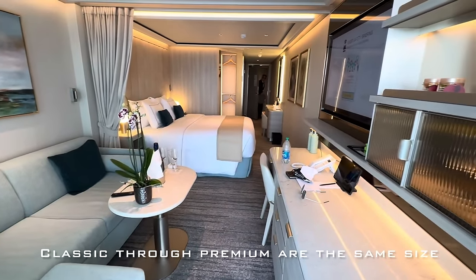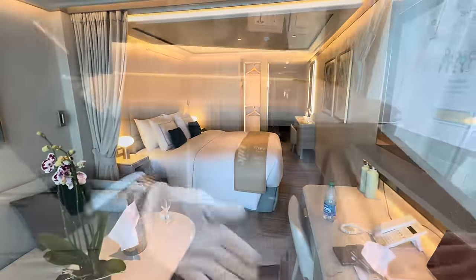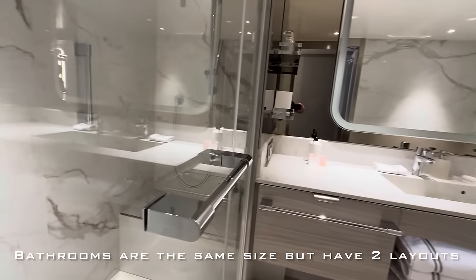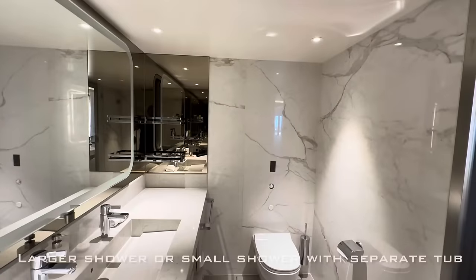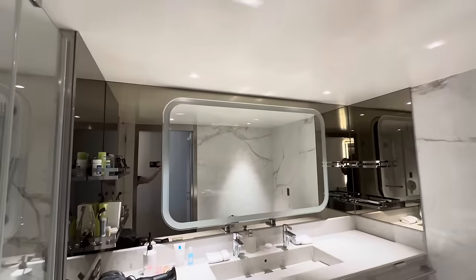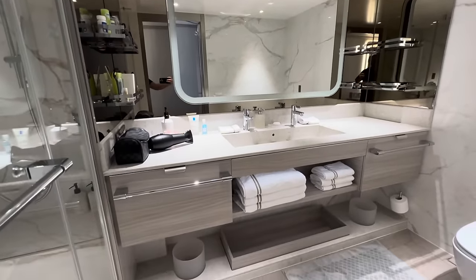Every single classic through premium veranda are identical as far as square footage, with the exception of the bathroom, where you can choose between a larger shower or a shower stall with a separate bathtub like their other ships. I personally like the larger showers. They also have reduced the single serve plastic toiletries and water bottles, which reduce waste aboard.